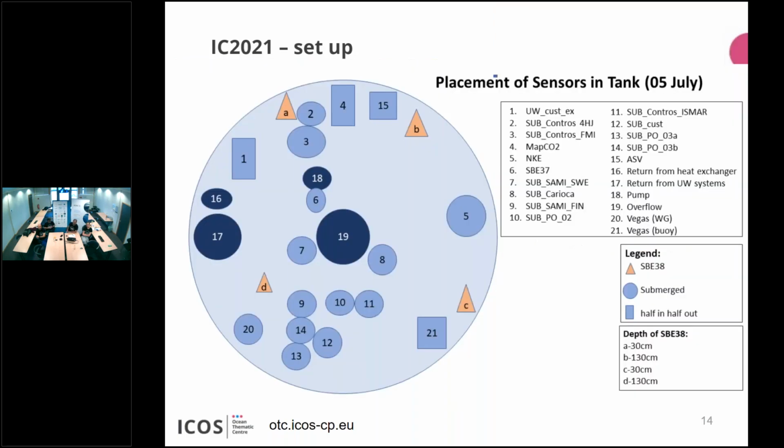I will not go through all the numbers, no worries. This is just a sketch that we made of the tank, looking from the top. The only thing I want to mention is the 16, this is where the water came back from the heat exchanger into the tank. We had a pipe going all the way down into the tank so that the water got distributed very fast throughout the tank.